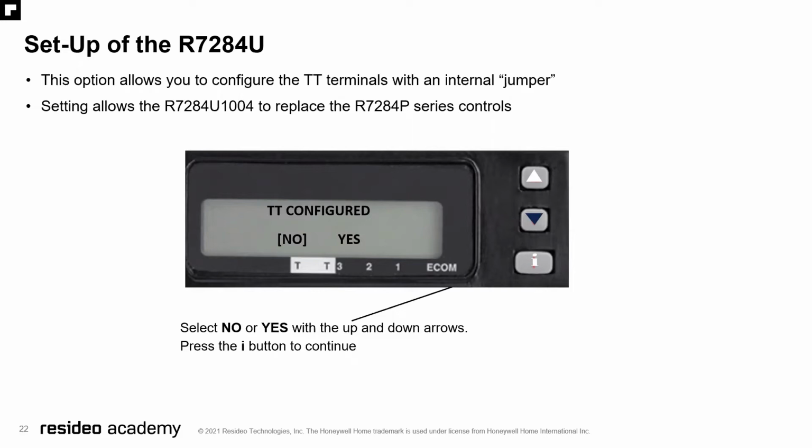which is the TT configured is what you'll see. And like the slide says, what it does is it allows you to configure the TT terminals with an internal jumper, which can be useful in situations where you are using an aquastat to help provide power to the 7284U, and the thermostat itself is actually on the aquastat. In a case like that, you want to configure it where it does have a jumper across the TT terminals.